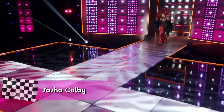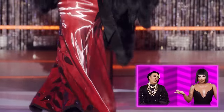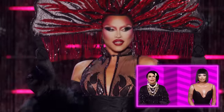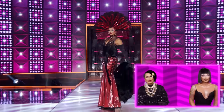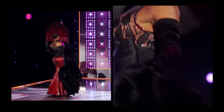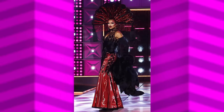Next, we bring to the stage, Sasha Colby. Gagging! It's giving me Erté, it's giving me sheen, sparkle, it's sexy. It's art, don't touch. She's a vixen. That fabric on the skirt is unbelievable. It's liquid. I'm also seeing Madonna Girlie Show. I'm seeing those early 90s references that were in fashion then.